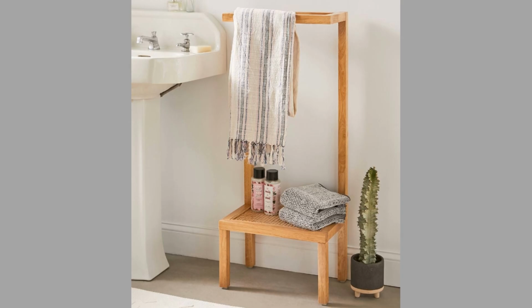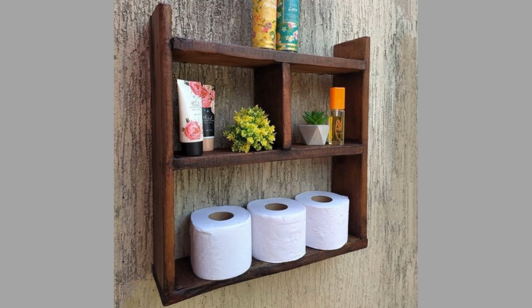Well, dear viewers, there you have them. Our hand-picked wooden bathroom crafts design ideas that prove luxury and eco-friendly decor for timeless style.